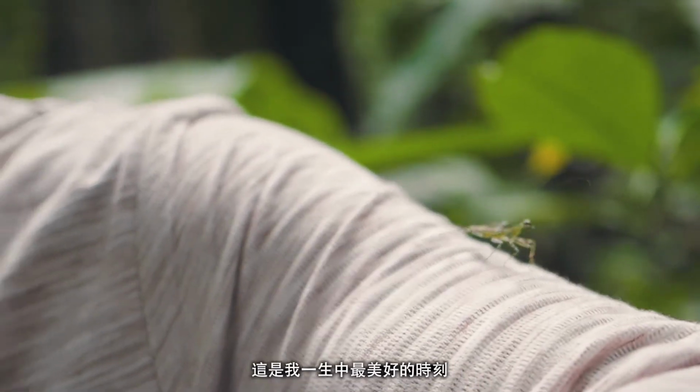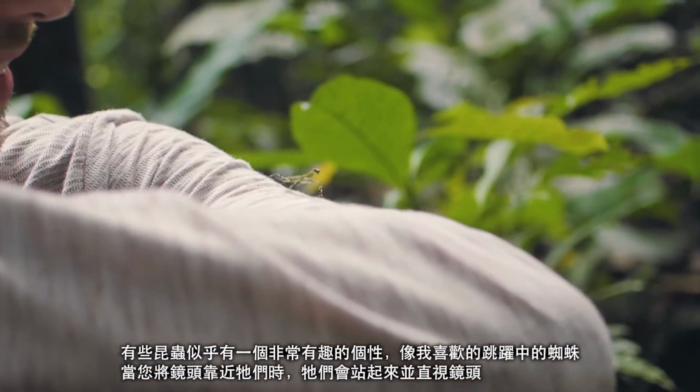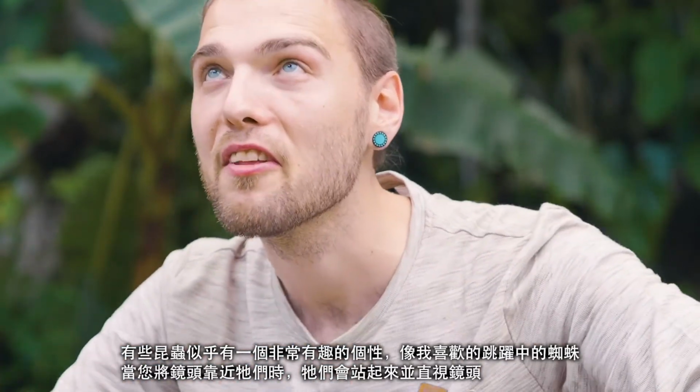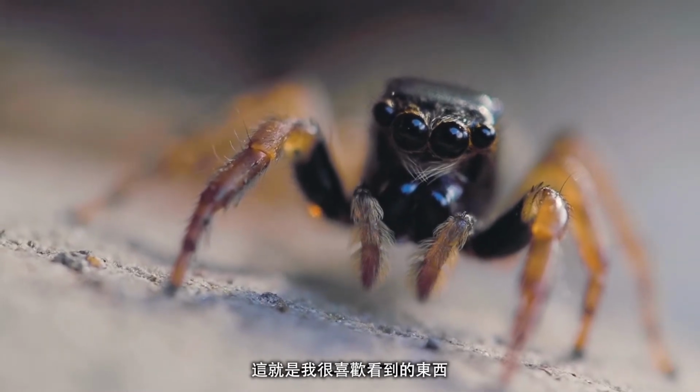I think this is the best day of my life. Some bugs seem to have a really funny personality. Jumper spiders are like that. When you get the lens really close to them, they kind of stand up and look straight down the lens. So that's something I love to see.